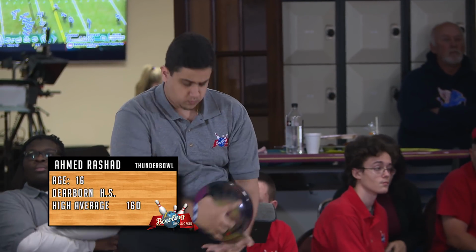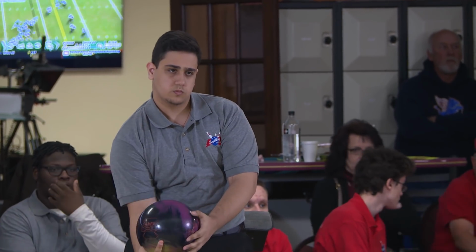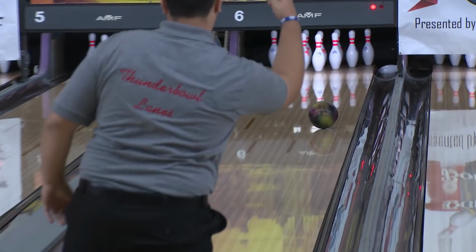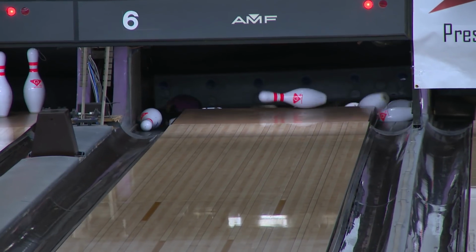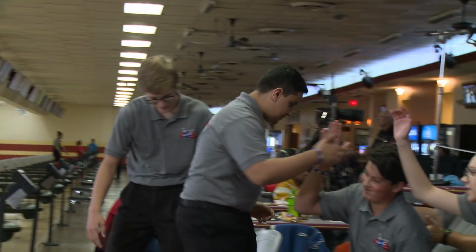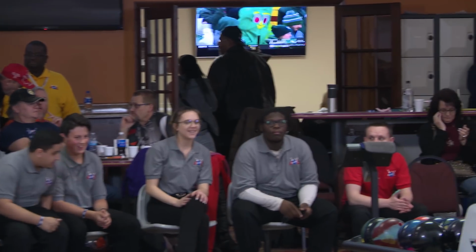Next up, Ahmed Rashad for Thunderbowl Lanes. 160 average bowler, been bowling only for a couple of years. 11th grader at Dearborn High School. Good shot. Great shot. Yep, he didn't rush that shot. He took his time.